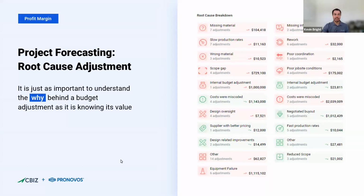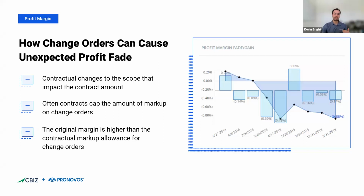Yeah, and I think you again hit on something really important. You're looking at these adjustments, and maybe there was an opportunity to issue a change order that you didn't on some of these adjustments. And that's really the next place we need to consider when we think about profit margin on the job, right? So the project forecast is about internal budget adjustments, adjustments to the cost forecast. Change orders are the other side of the coin, right? If you think in the context of profit, revenue minus cost, change orders are updating that contract amount. It's answering that question of, hey, are we going to get paid if we do more work?